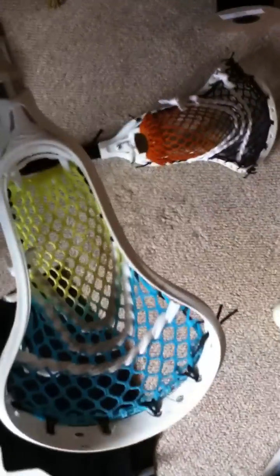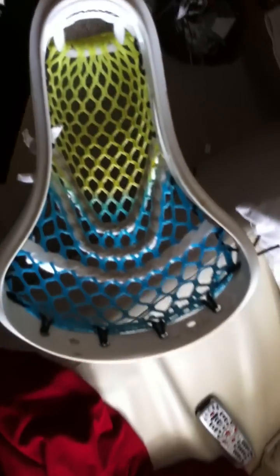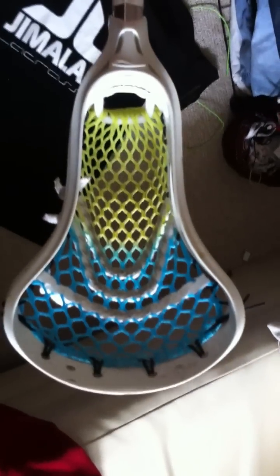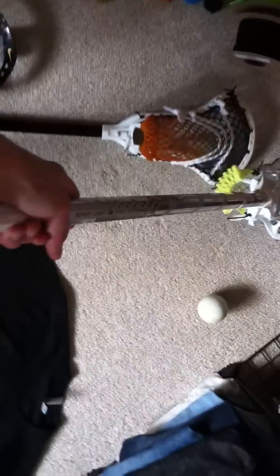They get dirty. So, I'm gonna have to clean that mesh up a little bit because it's looking a little dirty. You know, I was playing over the 4th of July weekend with it and a couple other games, so that got a little bit dirty. But it's still looking pretty swag. And the other clutches still always look swag.